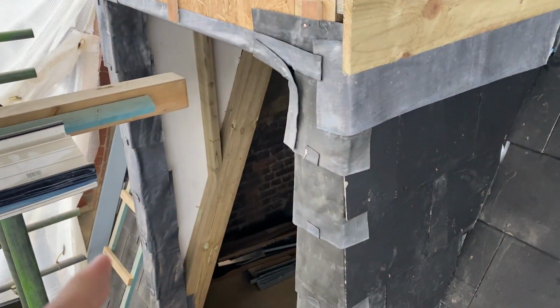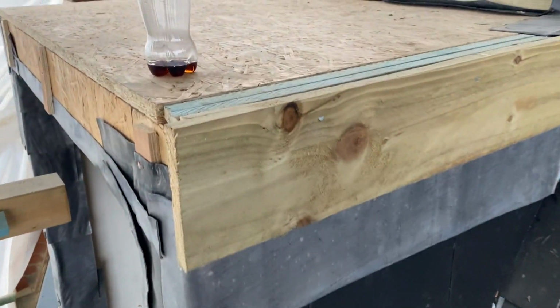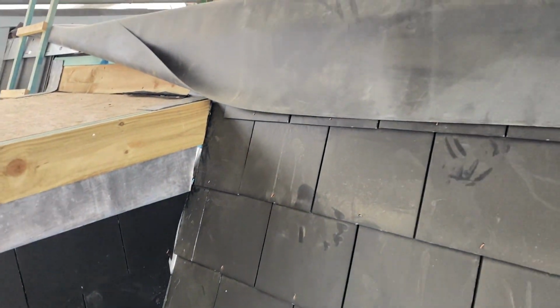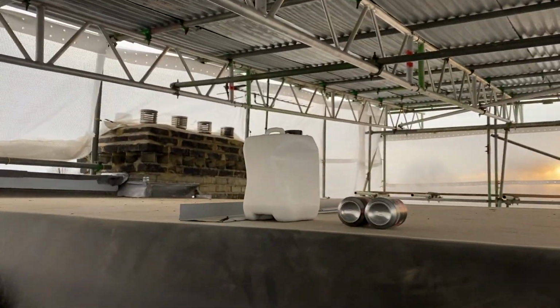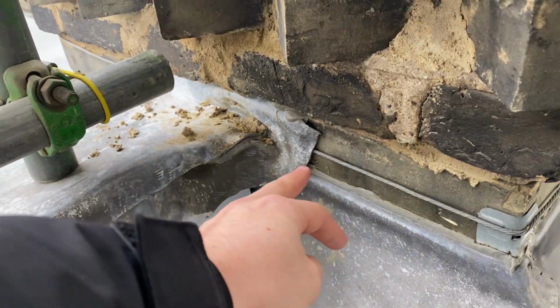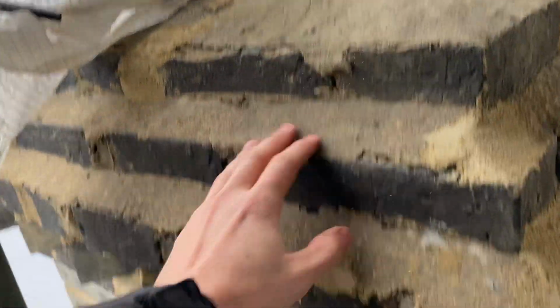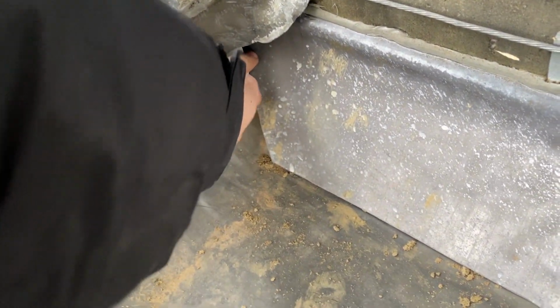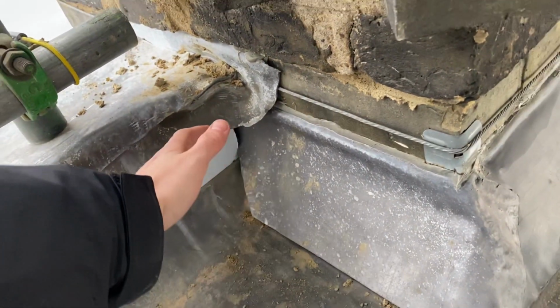See, that's where the Juliet balcony's going. It's not the nicest lead work I've ever seen, so I think I'm gonna go and rectify it a little bit. And if I just jump up onto the roof, I'll show you the front. Okay, so now up onto the very top. So again, you need to think what happens with water coming down from the top of the chimney, running down here, going all down here, and then that is going to go straight back there into the roof, which is not what you want. So I need to do some sorting around here.